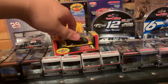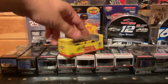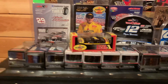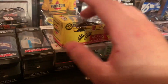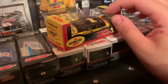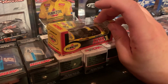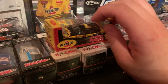Next is Steve Park's standard Pennzoil scheme. I technically already had the Pennzoil schemes, but this is a completely different Monte Carlo that we're talking about right here. And of course, this paint scheme kind of gives me traumatizing flashbacks over the fact that he got terribly injured at Atlanta in, I think it was 98. He seemed to have had a bright future with DEI because the man himself, Dale Earnhardt, decided to call Steve Park up and give him a top-tier equipped car, and it seemed like Steve Park was having a bright future, and of course, terrible luck kept striking him.